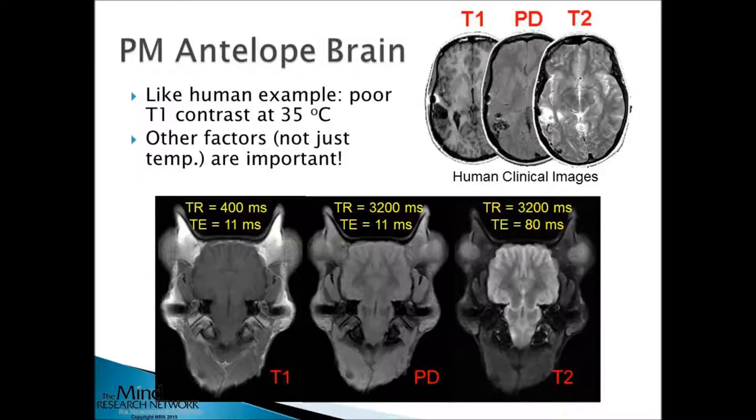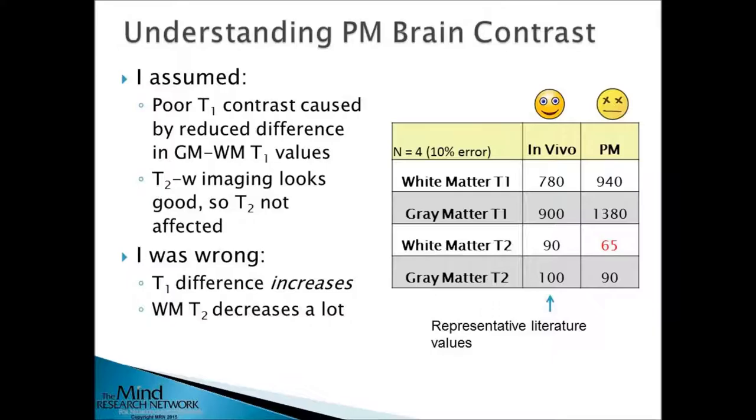So I wanted to make sure that in my animal samples we were seeing the same thing. This is an antelope that someone kindly provided for me. I did T1 weighted, proton density weighted, and T2 weighted imaging. And indeed, if you compare to human clinical images, here you have nice white matter showing up. Here it's very flat. But the proton density weighted scan looks kind of the same, and the T2 weighted scans look kind of the same. So the question is, what is going on with T1 weighted imaging at normal body temperature in these postmortem subjects?